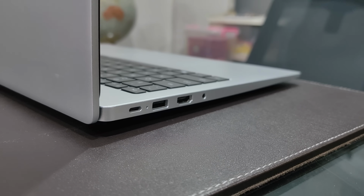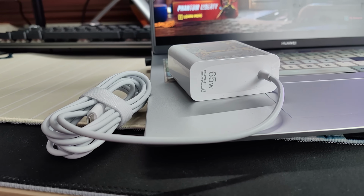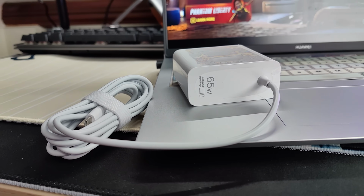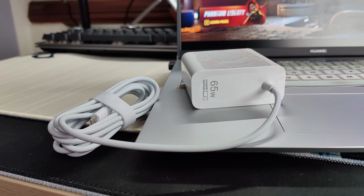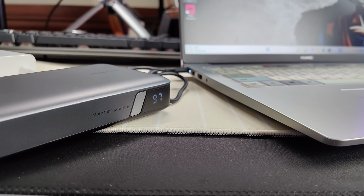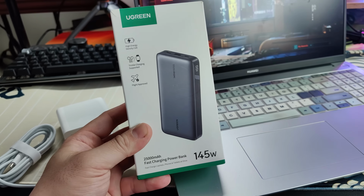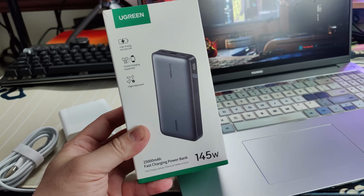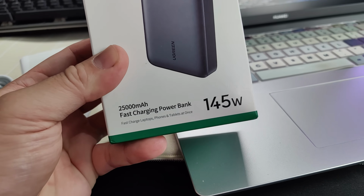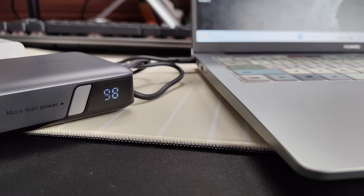Personally, very useful ang USB Type-C na charging port nitong laptop na ito. I can charge anytime, anywhere. As long as meron akong C2C cable and a charging brick na 65 watts, pwede na i-charge tong Huawei Matebook D16 ko. And in the absence of an electrical outlet, no problem. Kasi itong laptop na ito can charge using any power bank na may PD 3.0 na support. And personally, gamit ko yung 145 watts na 20,000 mAh na power bank ni Ugreen. Quite lightweight and packs a lot of juice. Kaya niya i-power up tong laptop ko for 2 days.